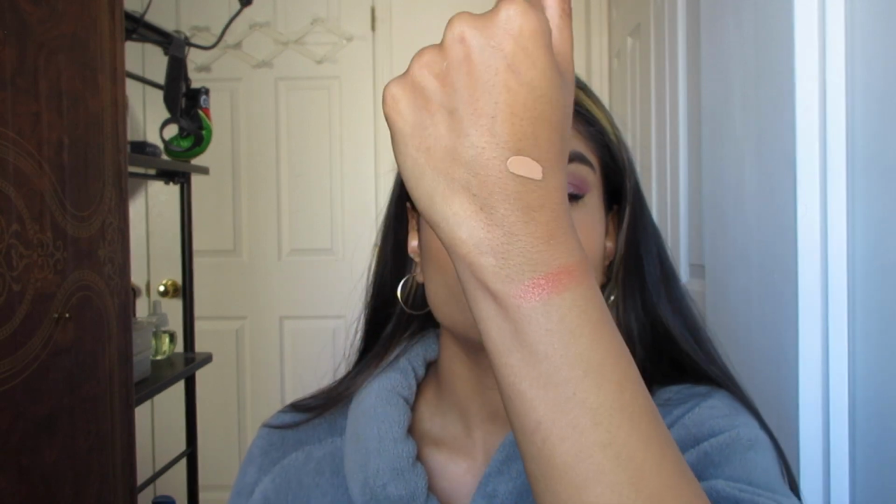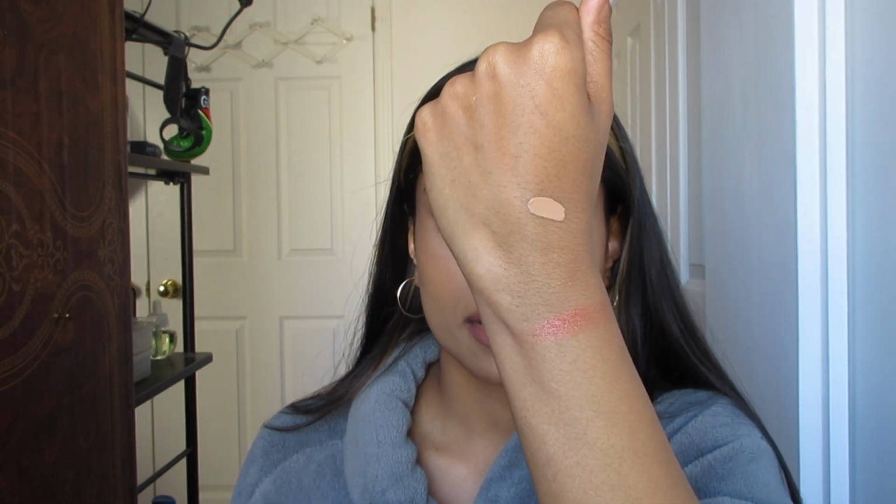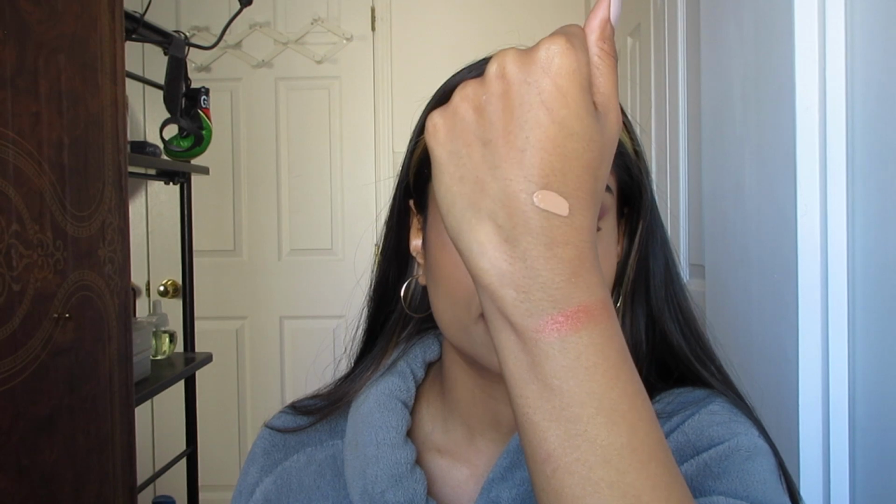I'll go ahead and swatch it on my hand just to show you guys the color. I know my current setup where I'm filming makes me look a little gray, so this is probably going to look a little gray as well, but in person it is kind of peachy, but it's not too peachy. I'd say it's kind of a neutral shade, if you can see that right there. Again, this is the shade C12.